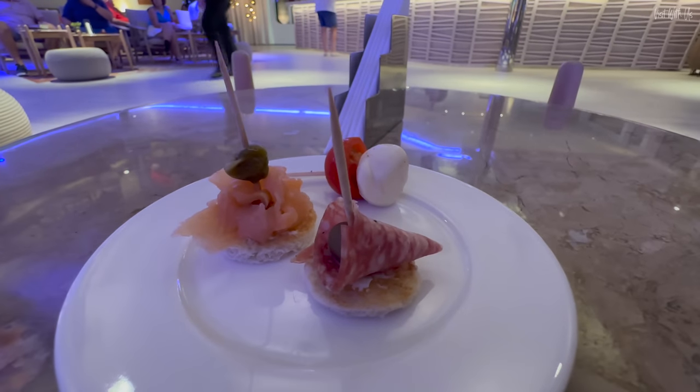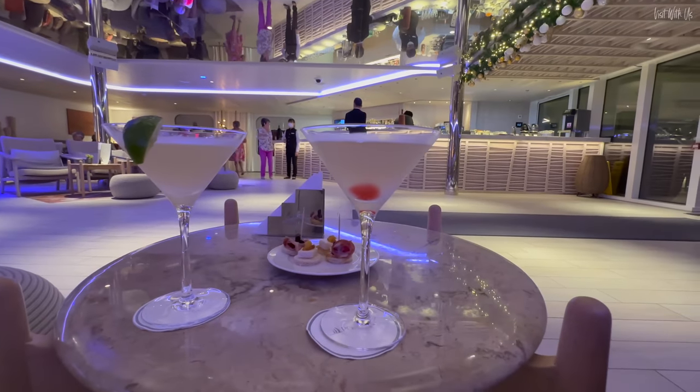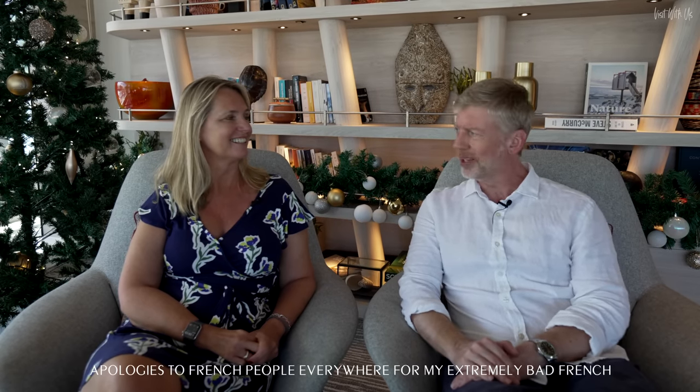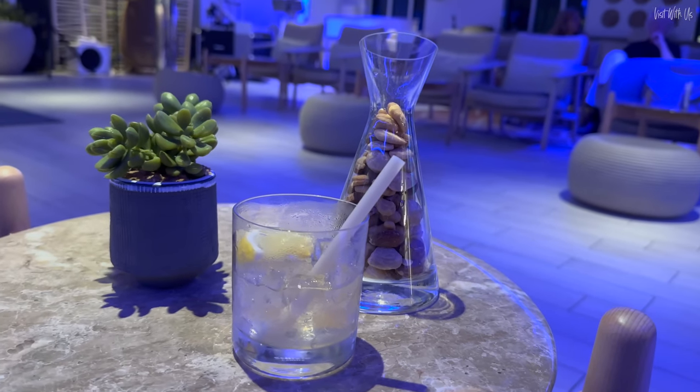It's really good. In the main lounge as well, you've got the canapés in the evenings. They often bring round fresh canapés every single day on a little plate. You also have what I call the trademark nut funnel. When do they bring round the nut funnel? If you miss the canapés, or if you ask for it, I think. They might look at you a little bit weirdly if you say, Monsieur Nut Funnel, s'il vous plaît. I think you just have to ask for nuts. Just ask for nuts. I love the nut funnel. It's great, and they're really nice nuts as well.